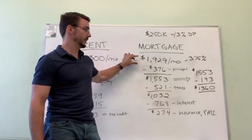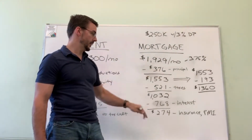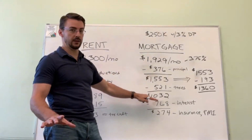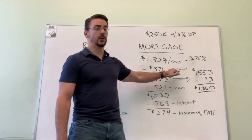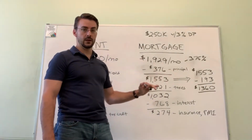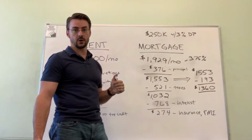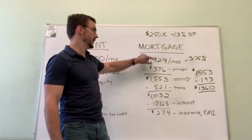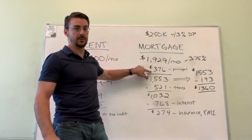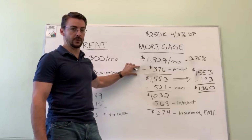From this payment, your initial principal amount is going to be $376. These numbers aren't going to totally make sense, but they'll make sense in a minute. $376 is going into your equity. That's paying down the loan. And if the home remains worth $250,000, and historically values go up, but if it remains just $250,000, you're gaining at a minimum $376 a month. That's the base amount. That's the very first monthly payment.